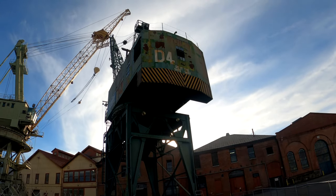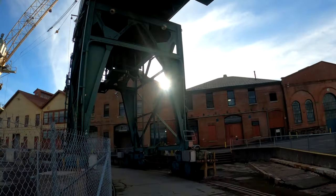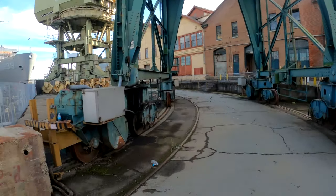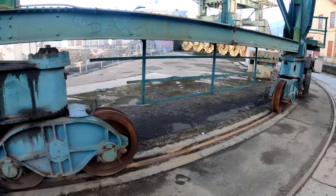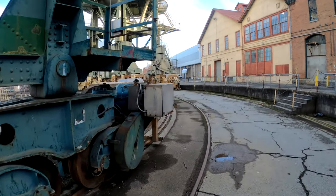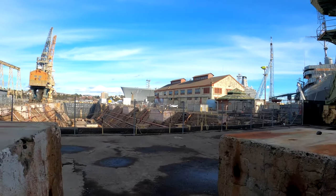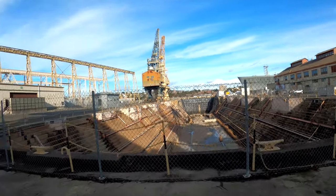And you can see the old wheels under them where they turn. Sounds like blasting. There's some history here, huh? Look at the wheels on this thing, like train track, train car wheels. You can almost close your eyes and imagine all the hustle and bustle around here in the 40s and 50s. This dry dock is very cool. I've never actually seen one.